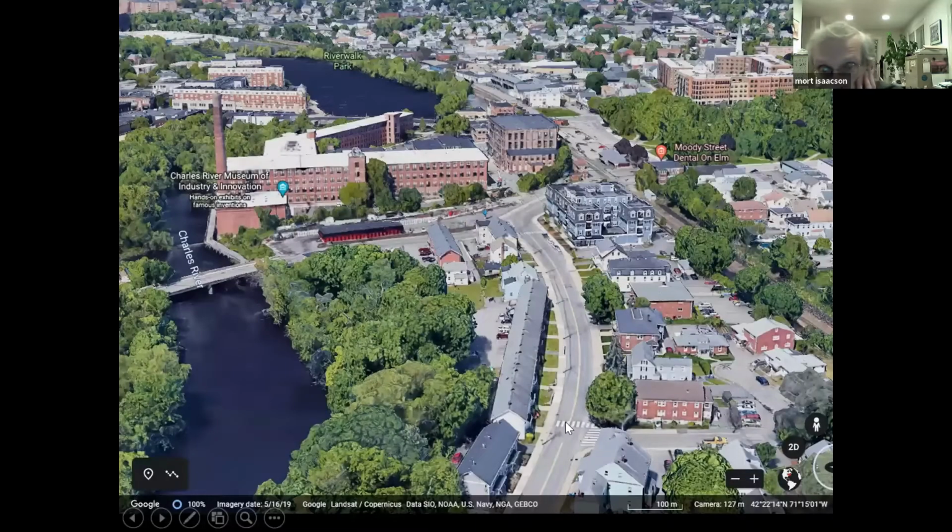But to give you an idea of what we're looking at, this is an aerial photo taken from Google Earth of that same scene. So this is Jackson Street coming down here to River Street. And so the painting was probably painted by someone standing right about here where my pointer is, near the corner of Jackson and River Street, and looking over in this direction.